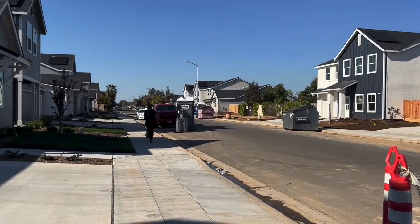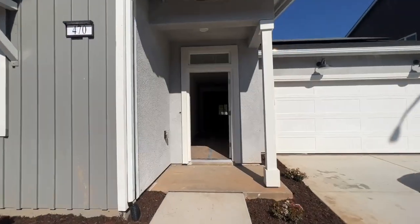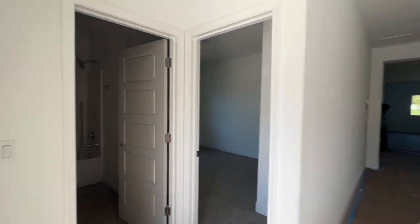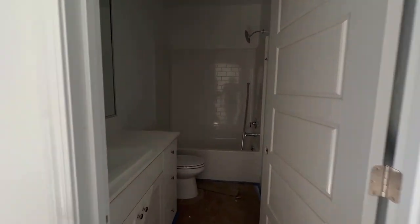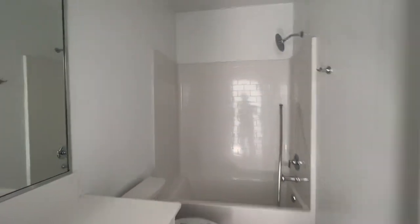All new neighborhood. Stove, microwave, and let's take a walk inside. Here's the first bedroom, the kids' bedroom. Here's the full bath. There's no light yet.